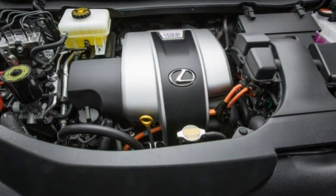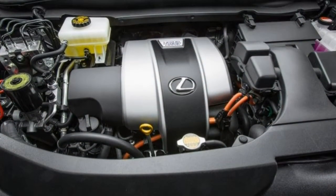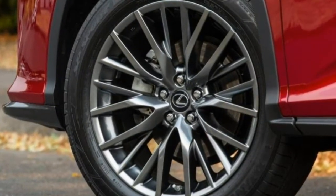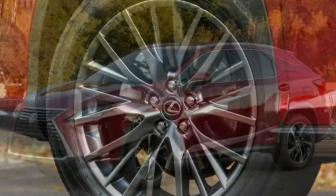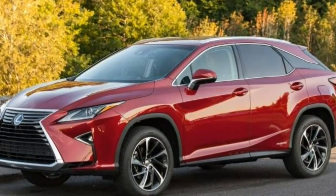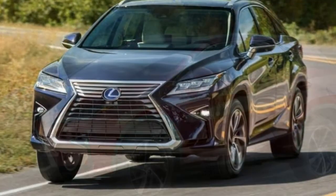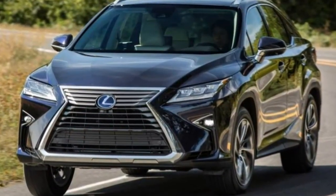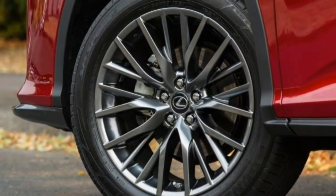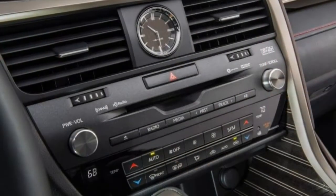Braking. The brakes feel consistent and reassuring in routine use, but they can feel grabby if you have to tap them quickly, say, if you are cut off. In our 60 to 0 miles per hour panic stop tests, the RX 450h posted distances between 121 and 130 feet. Those are only acceptable distances.